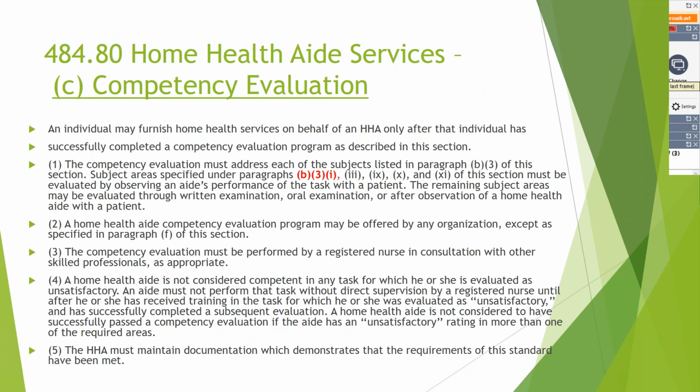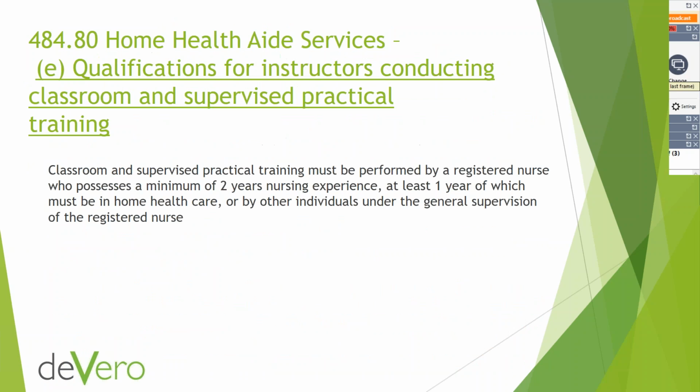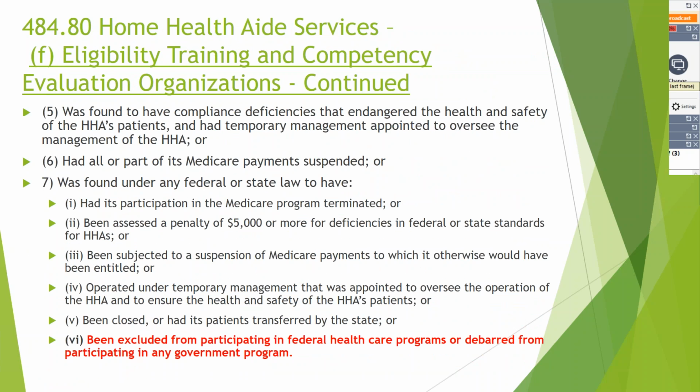This references only back to B3I, so when we go back to this particular section, I in the red here, 3I is what they're referencing. So that's not necessarily new. We won't read that again. Skipping down through these others, all of these have been maintained except again in red. So in F, eligibility for training and competency evaluation organizations, we need now for home health aide purposes that they have not been excluded from participating in federal health care programs or debarred from participating in any government program. This is defining specifically who can provide training and competency evaluation, not the home health aide themselves, but anybody that, if you check the OIG list or the LEIE list of individuals that are no longer allowed to practice medicine, they can't be trainers either.